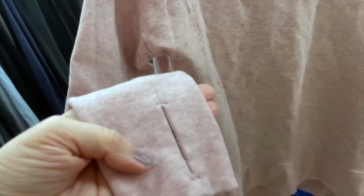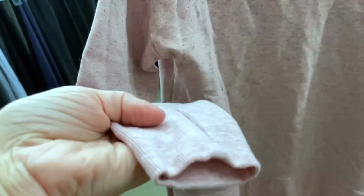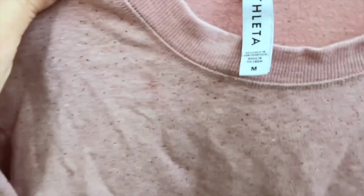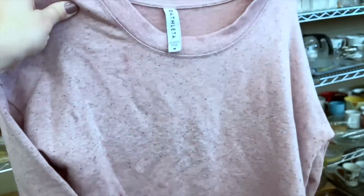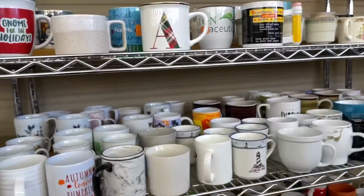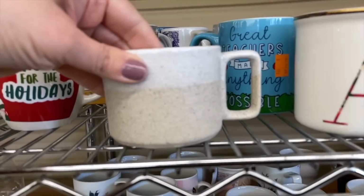Funny also, sorry, my footage I filmed in slow motion, so I tried to speed it up, but you can still tell it's a little slow-mo, just for a little added dramatic effect on why I decided to leave the Athleta sweatshirt behind. Then this mug I was completely obsessing over.